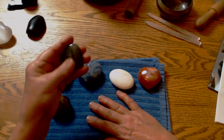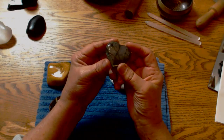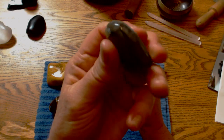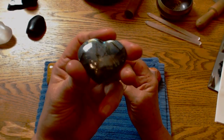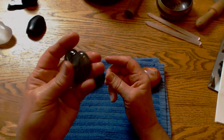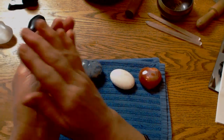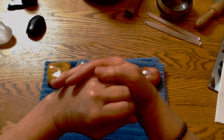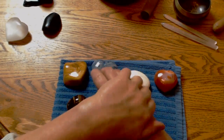Next is labradorite. Lovely, lovely labradorite. Gorgeous. Even better in natural light. This is energy. Energy in my hand. Just want to wipe it all over your hands like lotion. Melt it. Let all the colors out. Make a rainbow in your hand.